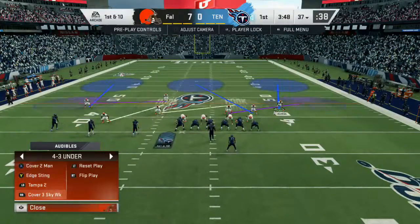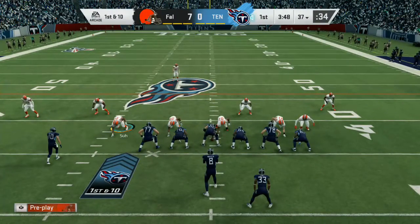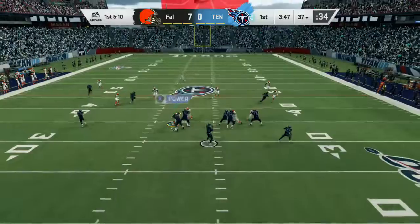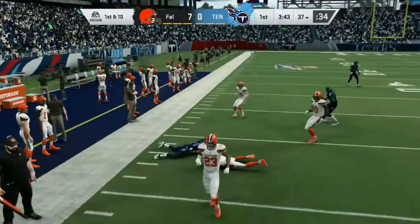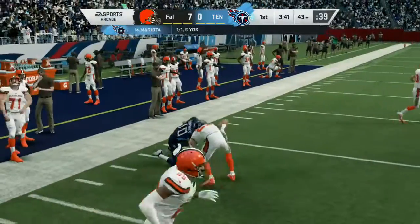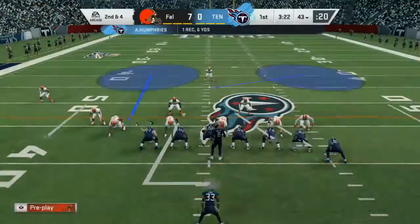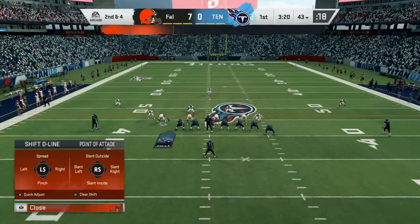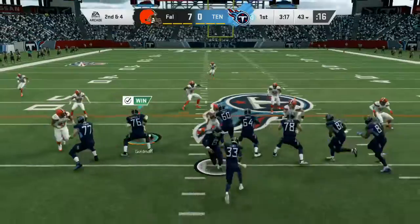Mariota and the Titans break the huddle, 1st and 10 at their own 37. Working out of the gun, Mariota. Pass caught left side by Humphreys. And a 6-yard gain gets him right around the 43. A gain of 6 there on 1st. 6 yards was the pickup on the last completion, so here's 2nd and 4.